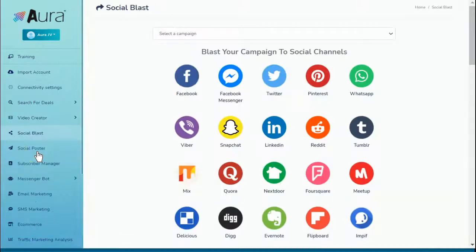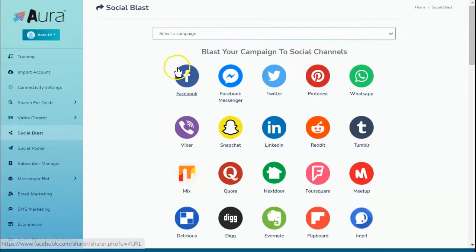Next, we'll go to Social Blast. You can see here you would select the campaign that you want, and then you would blast your campaign to social channels. This is the 500 sources of free buyer traffic that they are telling you they are going to get you. What they do not tell you is they are not giving you a list of names to send any of this to. So you will need to have your own social media account with Facebook and a list of people to send it to.